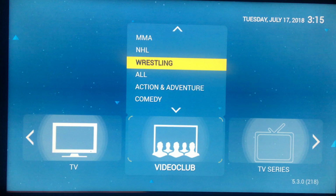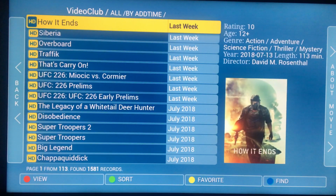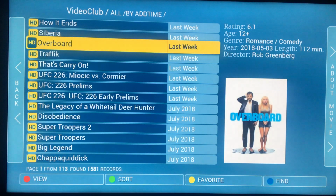It's actually very useful also to click on the all section. The reason why is, categories are good, they narrow down what you're looking for. But if you do click on all, the nice thing is that all the movies are listed in the order in which they're added to the system. So not the chronological date in which the movie was released, but rather when the movie was added to the system. In other words, they're constantly adding new movies into the system. So these might not necessarily be new movies, but they will be new to your system.